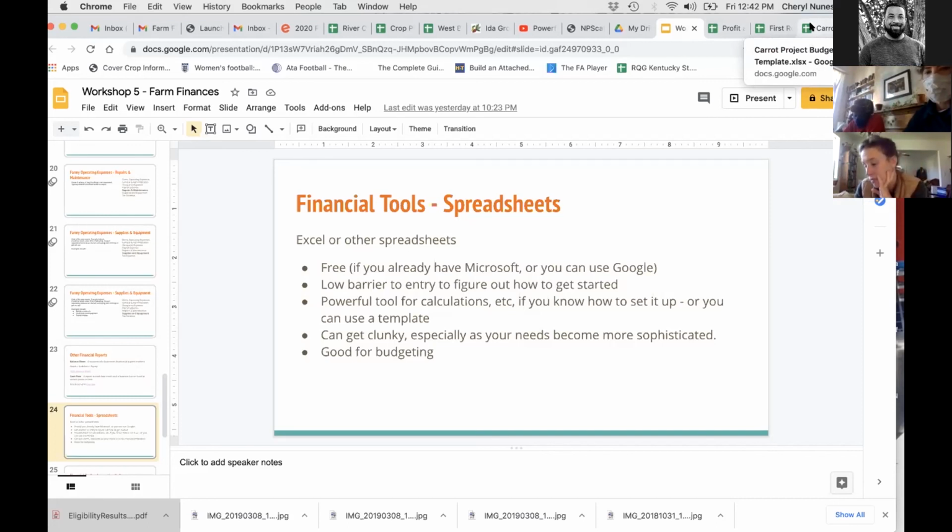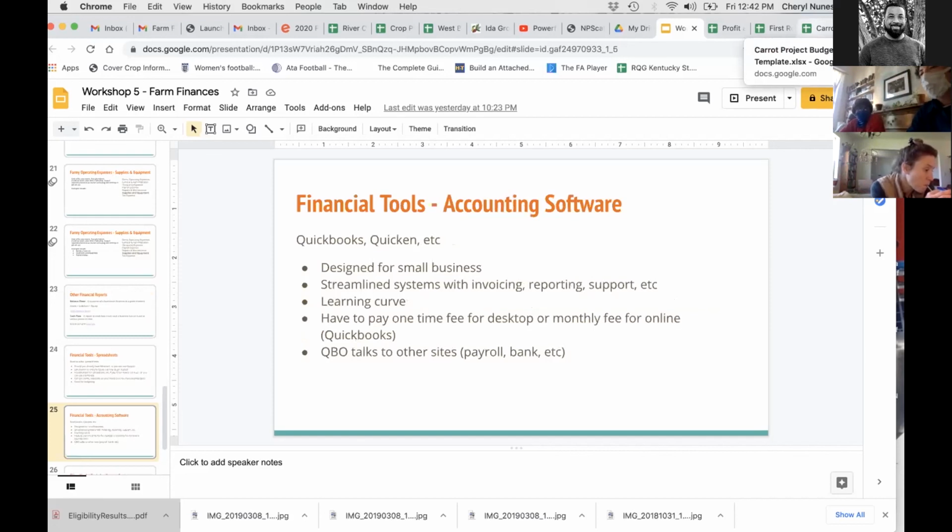As I said before, I think it's useful for budgeting. You can just see everything out there together, and then add whatever percent addition you want for next year. You can see that laid out nicely. And you might end up using a combination of Excel and QuickBooks. We use QuickBooks. There are other accounting softwares like Quicken, but QuickBooks is kind of the standard for small businesses at this point.